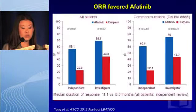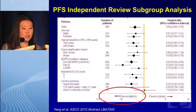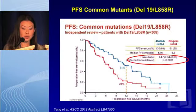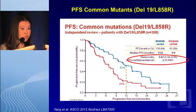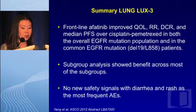Now, this was a pretty global trial, and the bottom line was that the overall response rate favored the afatinib. Progression-free survival favored afatinib. And when you look at the independent subgroup analysis, progression-free survival favored the afatinib across all the subgroups. When you look specifically at the molecular mutations, the common mutations, deletion on exon 19, L858R, they all seem to get significant benefit with the afatinib. Quality of life analysis with the LCSS seemed to favor the afatinib as well.